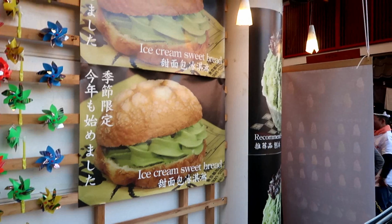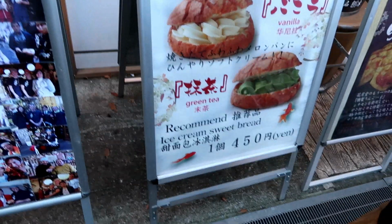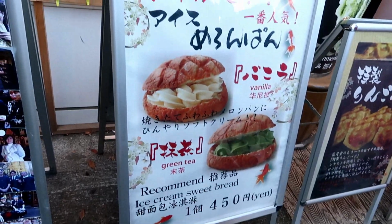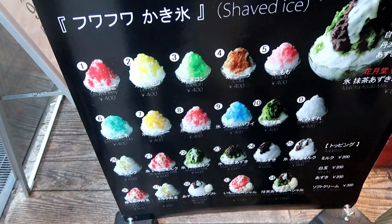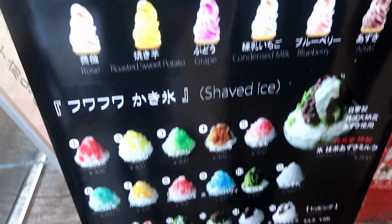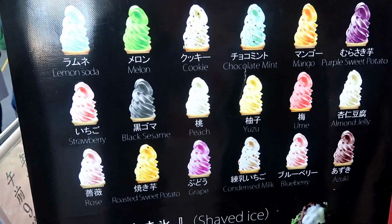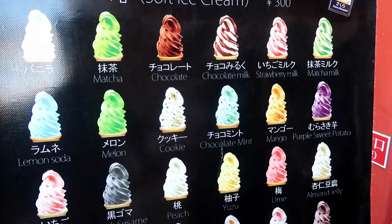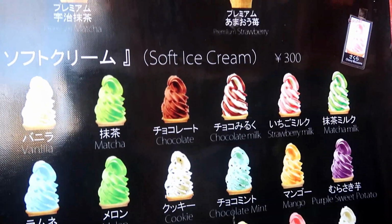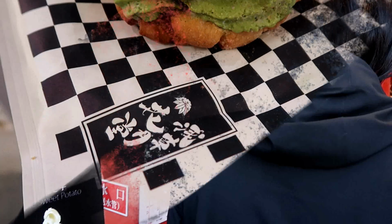Let's see, they have their ice cream sweetbread. They have two, vanilla and green tea. Not only are they famous for their melon bread, but they have a whole bunch of kakigori here. And they have a lot of unique flavors like rose, sweet potato, grape, soft serve flavors that you would normally never have. Ume, yuzu. Oh. Kinda wanna try more than one thing here.